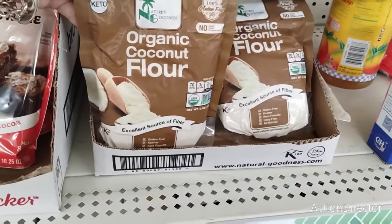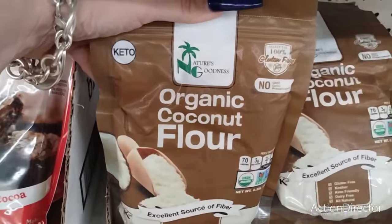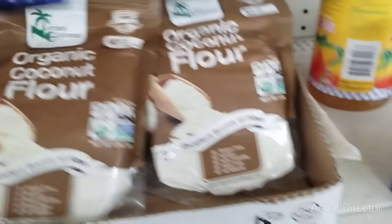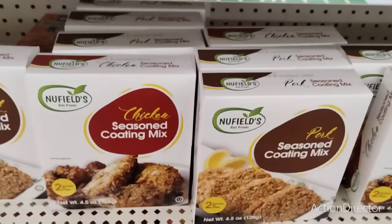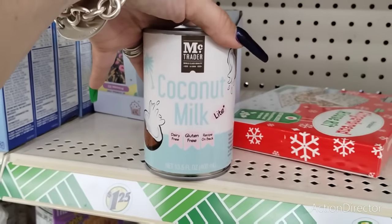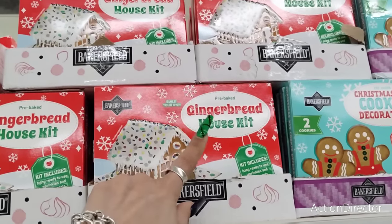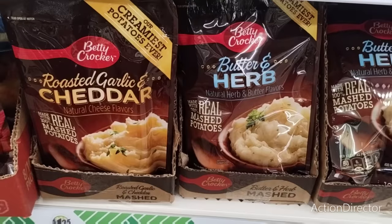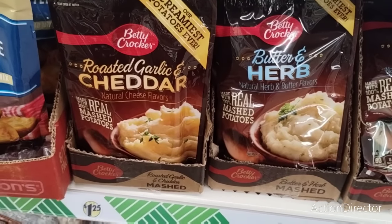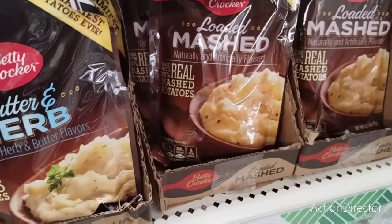Organic coconut flour, keto, excellent source of fiber. That is another amazing find for holiday baking. We also have a seasonal cooking mix, nut fields. Trader coconut milk, light, dairy-free, gluten-free, recipe on back. And then we also have the gingerbread house kit and the Christmas cookie decorating kit. Betty Crocker instant mashed potatoes. We have roasted garlic cheddar, herb and butter, and then we just have the regular one.